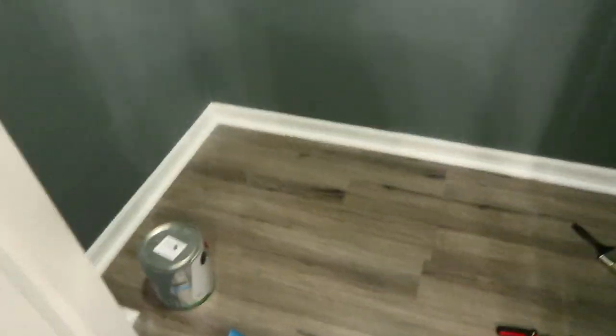You know, this is how social media does. It just looks great. But if I go up close, you see, it's not great. I have used all kinds of tools to get this looking as decent as possible. I accidentally got some paint, so I'm gonna use some bleach to get that up.